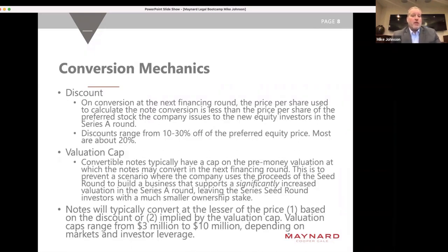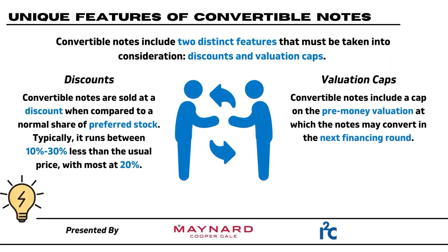The first thing we want to talk about that's unique to a convertible note is a discount. And the discount is merely what you would think it is. It's a discount off the price of the next round of equity. That discount typically runs from 10 to 30%, but most are about 20%.